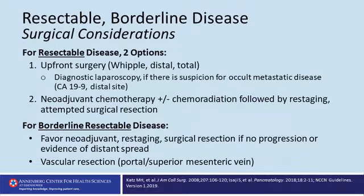So looking at resectable and borderline disease, for patients who have operable pancreas adenocarcinoma, the traditional approach is upfront surgery followed by adjuvant systemic therapy. If there's a suspicion of more advanced disease, for example, if an individual has a very elevated CA19-9 level or a distal site, so a body or tail location, then often it will be recommended to do a laparoscopy to rule out subradiologic disease before committing to a complete resection.